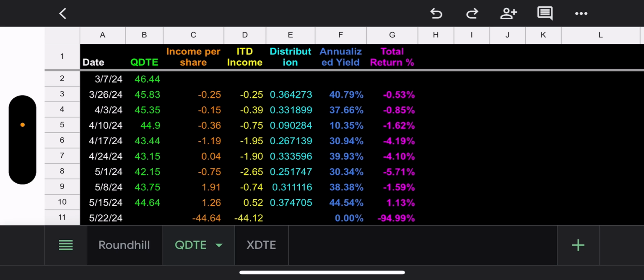I should probably put a picture of the index and how the index does on a weekly basis right next to it. And then we can compare, right? Maybe I will do that. Someone's got to remind me, though.